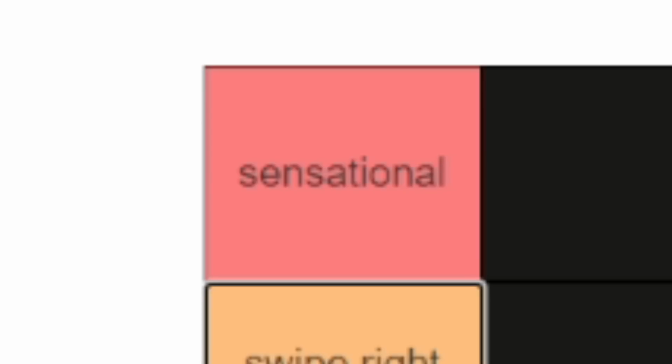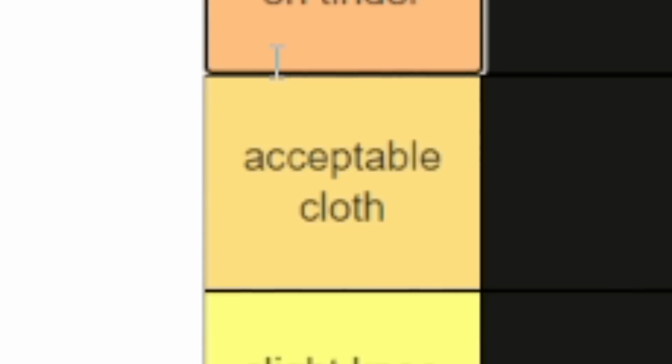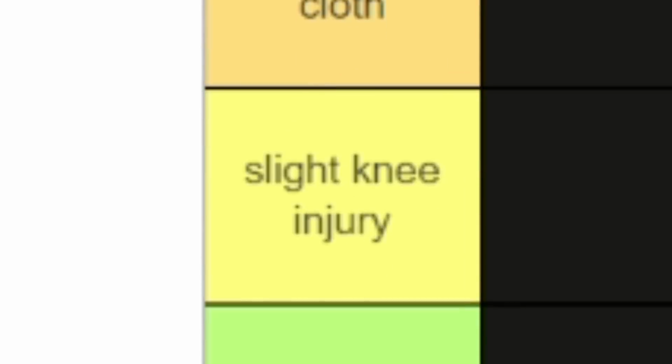Blindly, I want you to comment your favourite from the entire season or for the 23-24 campaign. We've got tiers going from sensational, swipe right on Tinder, acceptable cloth is the middle tier, slight knee injury, and then dead trim, where only the worst of worst trims can go.